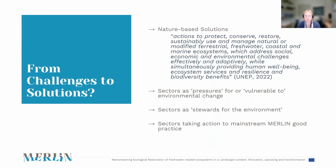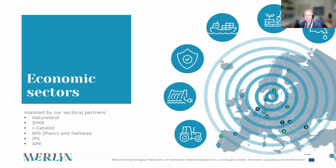So like I said, some of the transformation thinking is really flipping challenges to solutions. And if I just go back to this, I don't know who's in the audience today, but before I started MERLIN, I might have looked at this diagram and thought, well, these are sectors that perhaps are causing pressures on freshwater restoration. You know, agriculture perhaps over-abstracting in certain areas, creating problems with ecological flow, or putting too much nutrient into our waterways, or inland navigation with the shift under the Green Deal to more inland freight transport. We're having bigger ships, deeper drafts requiring more water, more engineering of fairways. These are things that are putting pressure on our freshwaters and requiring restoration. So they're kind of the problem.